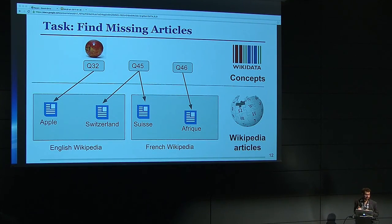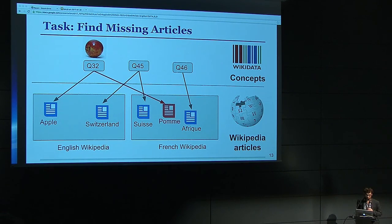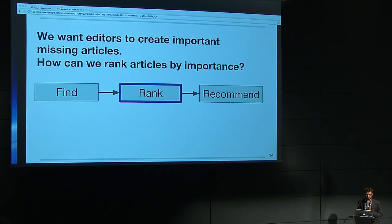Right, so in this hypothetical example, you can see that the Apple concept is mapped to an article in English, but not to an article in French Wikipedia. So English is in this left box, French on the right. Okay, so that means that the Apple article is missing in French and it's a candidate for creation. And by the way, throughout this talk, I'll use French as the target Wikipedia that we want to enrich with new articles that we want to grow. All right, so that was pretty straightforward.